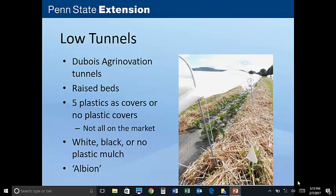We're also doing some work with low tunnels together with Marv, and also folks in New Hampshire doing low tunnel work as well. We're using the same 5 plastics on the low tunnels. As I mentioned, 2 of them are experimental, not all of them are on the market. We have the low tunnels over white, black, or no plastic mulch. And again, we're using the Albion. This is what Albion is looking like underneath the tunnels.